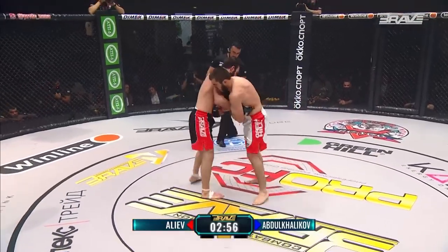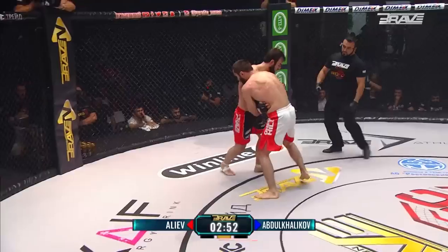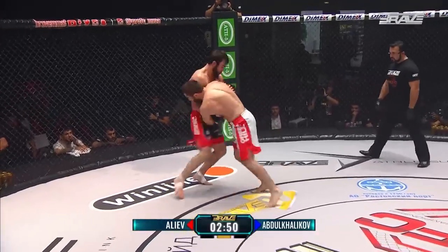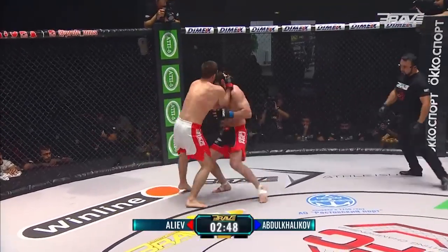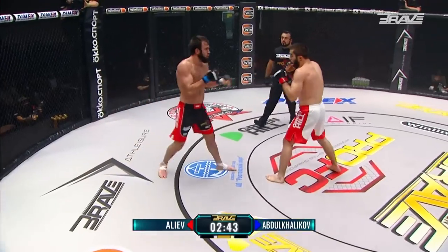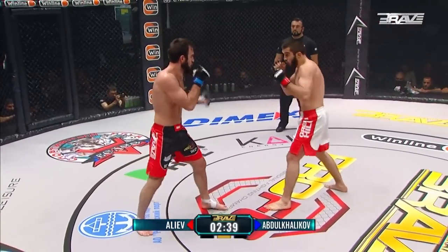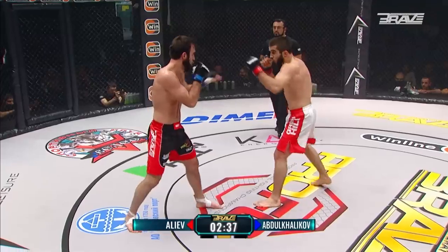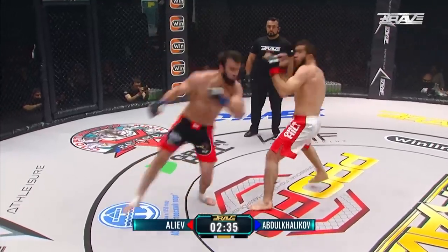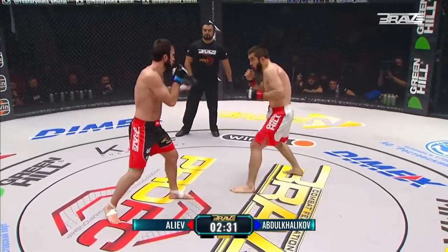Artur Aliev trying to close the distance and again mount a little bit of his own offense. At this stage of the fight, he's bound to be a little bit frustrated with how the fight's going. I think that's potentially part of the game plan of Abdulkhalikov, to frustrate his opponent. Land his strikes, get out, don't engage in a firefight. Very, very intelligent striking. All comes down to distance management. What you're seeing here is brilliant distance management.